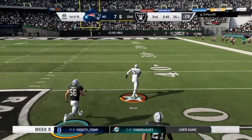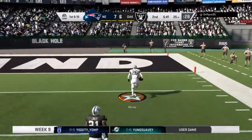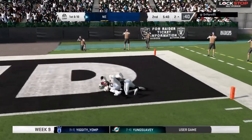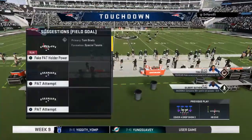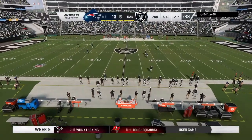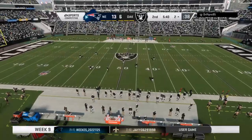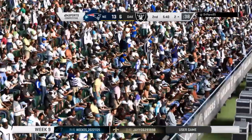He's got a convoy, and he might be gone. The 30, 10, 5, and he'll take it into the end zone for a Patriot touchdown. Sony Michel, his 11th touchdown of the year. And the Patriots are able to strike quickly for 6.